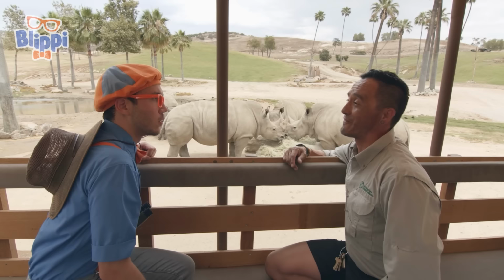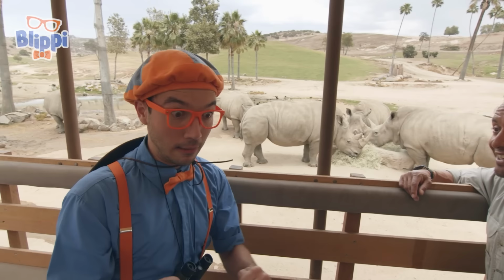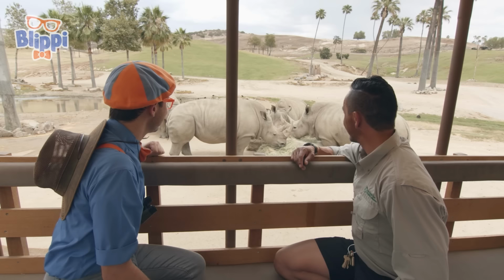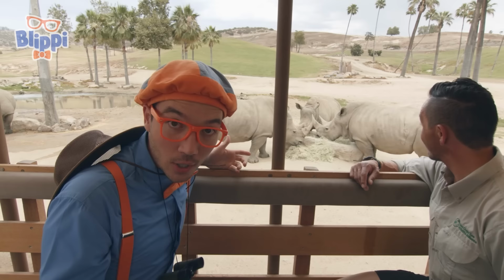Whoa, 3,000 to 4,000 pounds? That's a lot of hay. Hey, wow, they sure do like eating. Yeah, and they are really big. Hey, do you know what color these rhinos are? Yeah, they're the color gray.